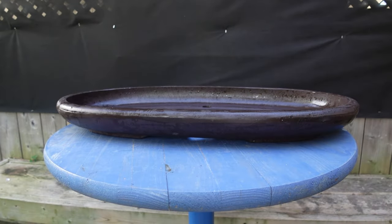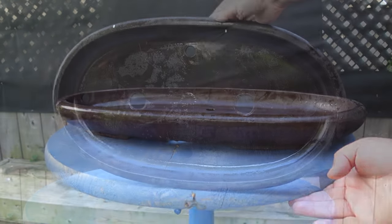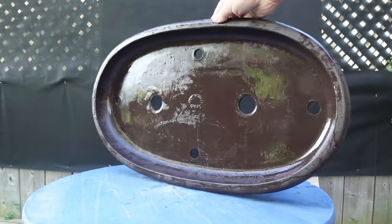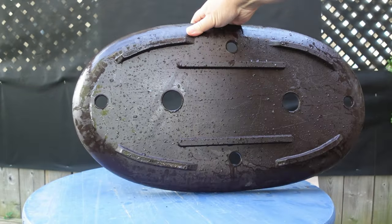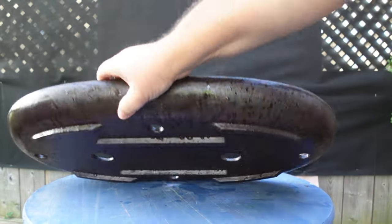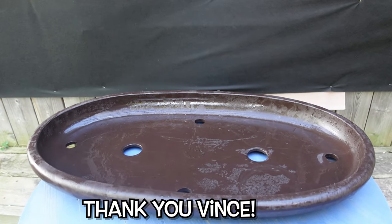First up, and first because it was the very first birthday gift I got this year, is this fabulous big forest pot. It's a mica pot, and it's from my great friend Vince. He brought it back from a recent trip to the States.